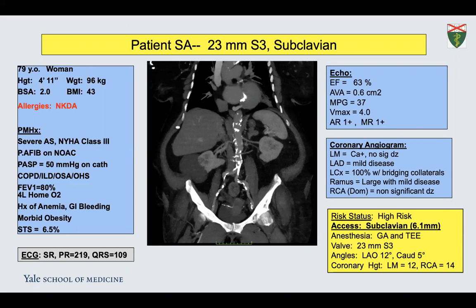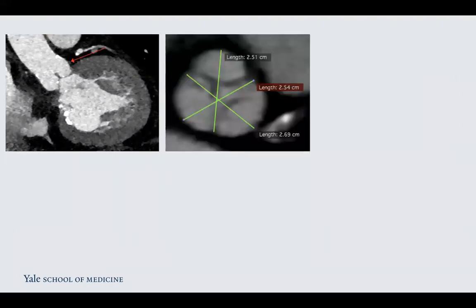So this is a 79-year-old woman who's undergoing a transcatheter valve. You can see her body habitus there, that classic pear shape, as it were. And the plan in this case is for a 23-millimeter subclavian approach for a SAPIEN 3 valve. So a couple of things to note in her.